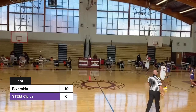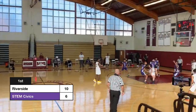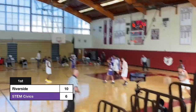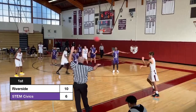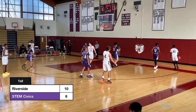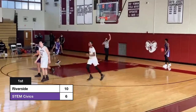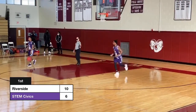Back at it for the start of the second quarter. Riverside with a turnover early on. Oh, not a turnover. It will still be Riverside ball. STEM still sitting in this 2-3. Riverside struggling to pass the ball early on, so they turn it over this time. It is STEM Civics basketball.